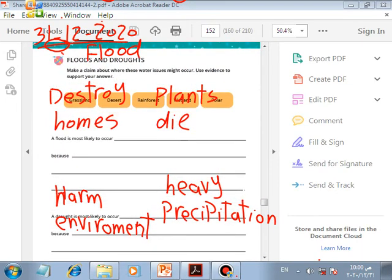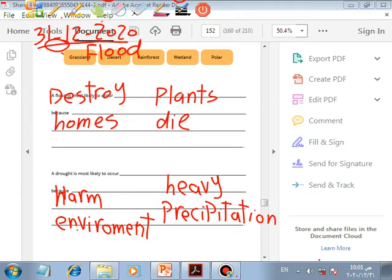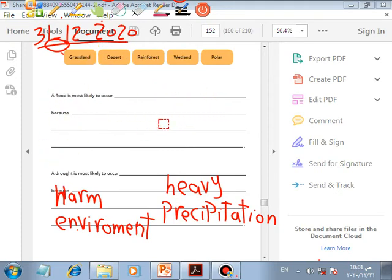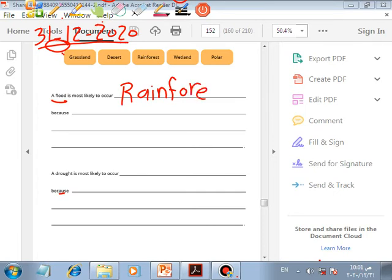Floods and droughts. Grassland, desert, rainforest, wetland, polar. Here, a flood is most likely to occur. In which of these habitats is a flood most likely to occur? A flood is most likely to occur in the rainforest because the climate is rainy. There is a lot of rain.